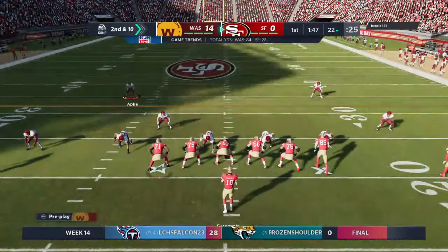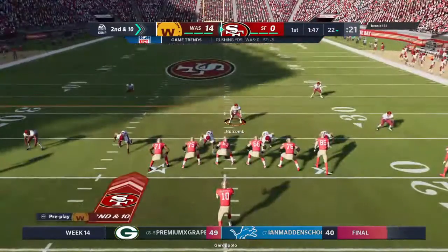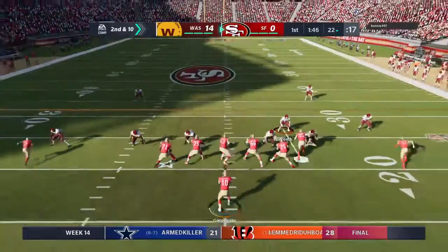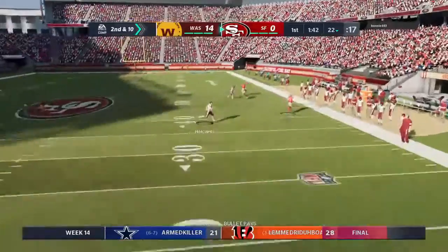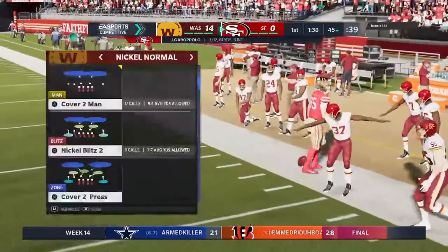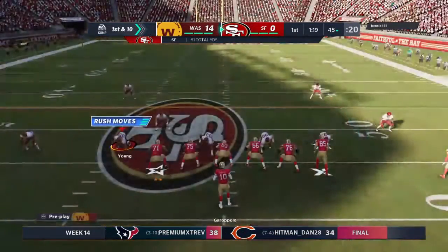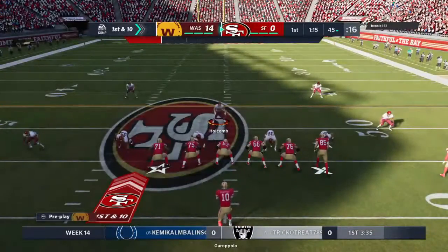So after the incompletion, 2nd and 10 from the 22. Let's set a tone, fellas. Let's set a tone. A shotgun snap for Garoppolo. And they'll get it all the way up about 5 yards shy of midfield. 23 yards the pickup there. 49ers, 1st and 10 at the 45-yard line.